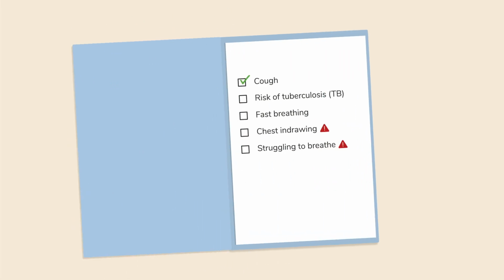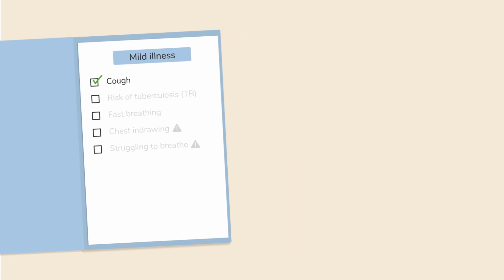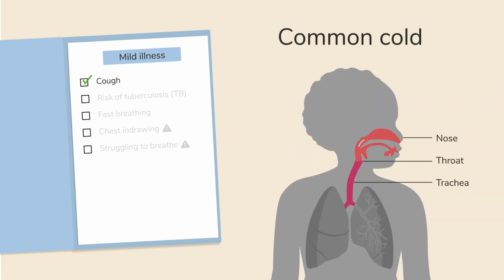A cough can be a sign of a mild illness if the child has no fast breathing, no danger signs, and has not been in contact with a person with TB. It is likely that the child is coughing because of a common cold. Moisture from the nose drips down the throat and into the lungs, causing a cough. This can also irritate the throat, which can make it uncomfortable for the child to eat or drink.